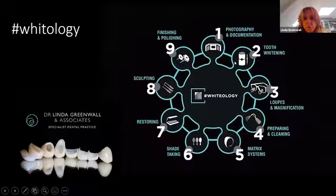And tooth whitening is a non-AGP procedure, so you can do those now. So we would do the photography and documentation. And then you've got to cover your camera with loads of plastic so that you can protect it, and everything's plastic. Please look at my Instagram. We've got lots of photos of how we are practicing now.